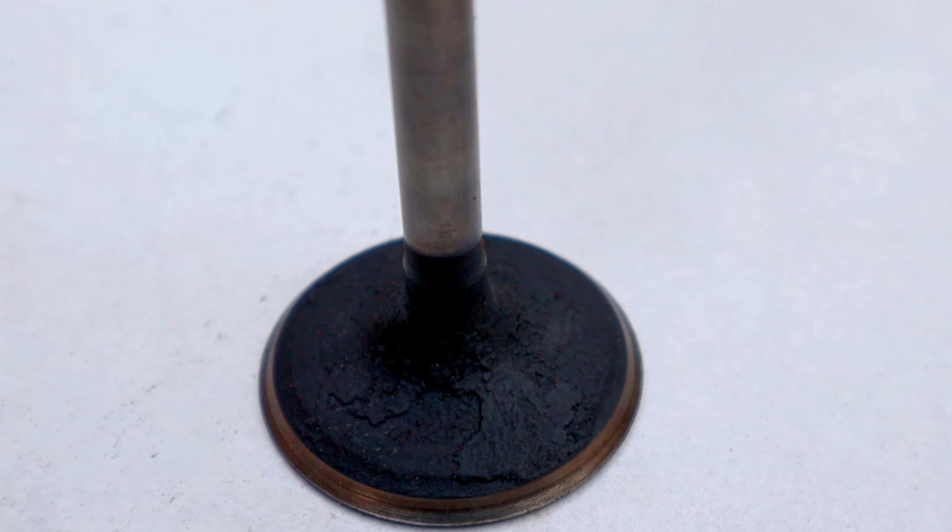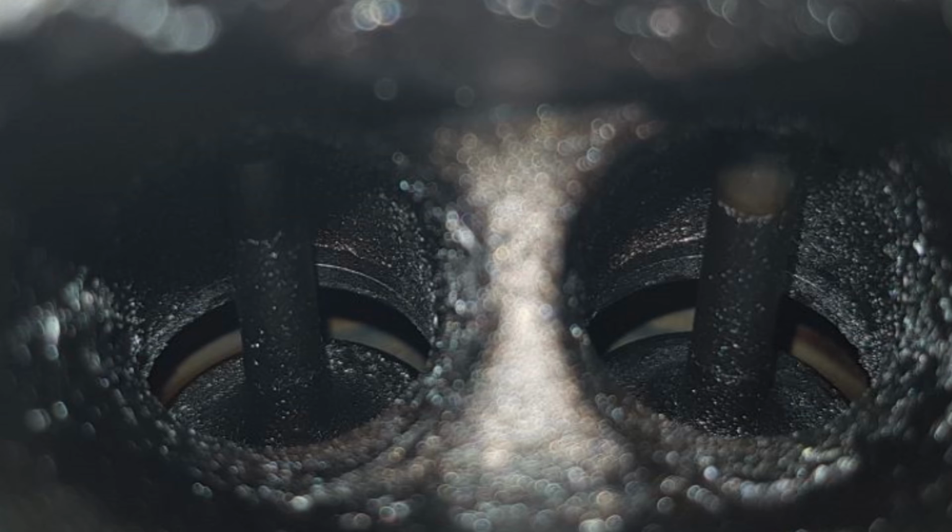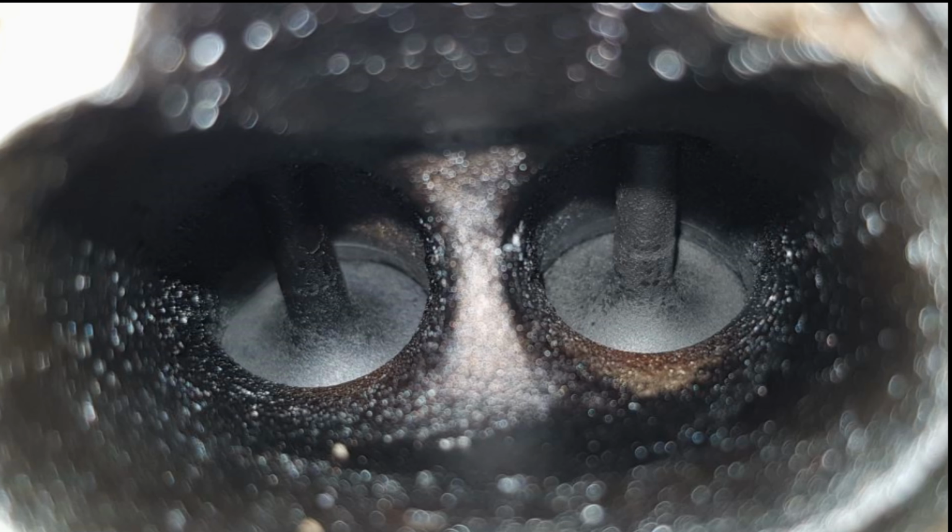Clean intake and exhaust valves will make the car have better pressure and the engine gets better fuel economy with the power increase as well. I also did some videos showing how to clean intake and exhaust valves even without taking them out.